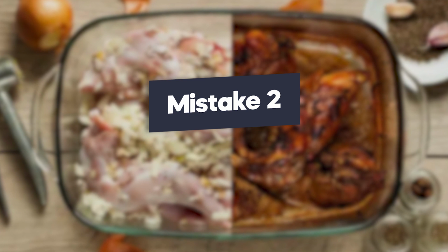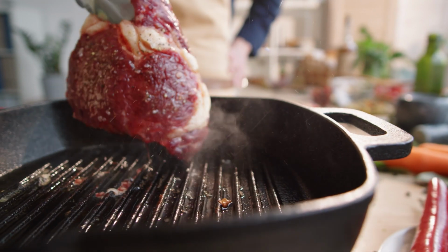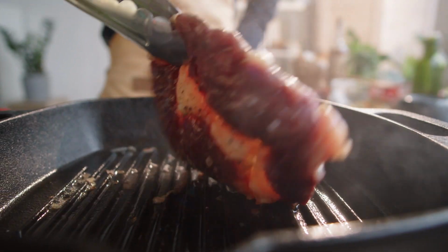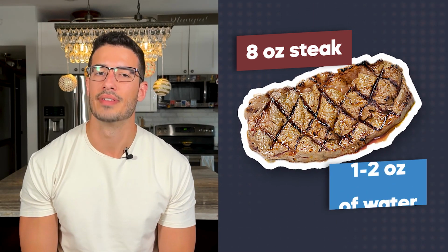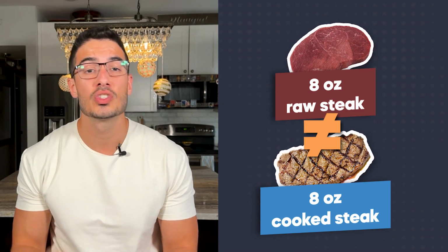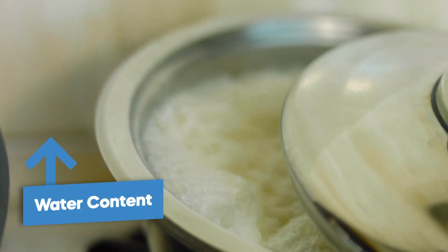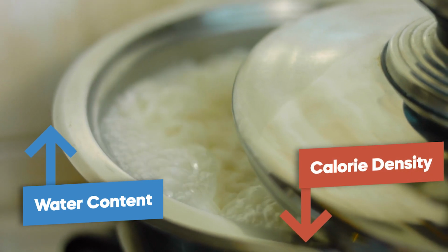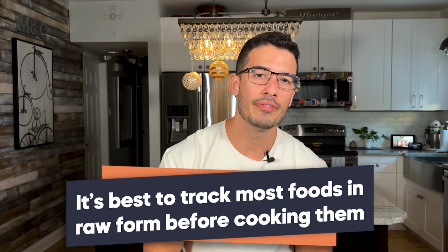All right, mistake number 2 is incorrectly tracking foods when they're cooked versus raw. When we cook foods, we alter the water content, which changes the caloric content per unit of weight. For example, when you cook an 8-ounce steak, it might lose 1 or 2 ounces of water due to evaporation. Therefore, the caloric content of an 8-ounce raw steak is different than an 8-ounce cooked steak. The cooked steak will be more calorie dense since it contains less water. On the other hand, when you boil rice, you increase the water content, so a cup of cooked rice will be less calorie dense than a cup of uncooked rice. Since the changes in water content of a food are so variable, it's best you track the majority of your foods in their raw form before cooking them.